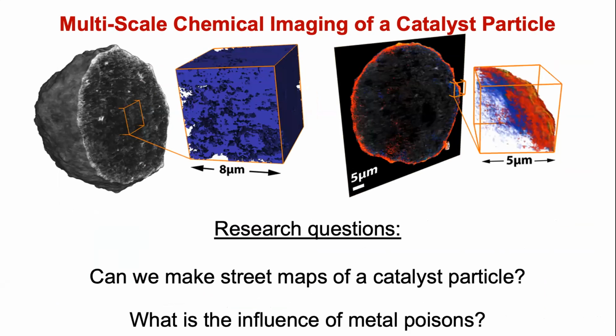I want to ask you two questions, or solve two questions. Can we make street maps of a catalyst particle? What is the influence of the metal poisons? Okay. Can we make street maps of the catalyst particle?